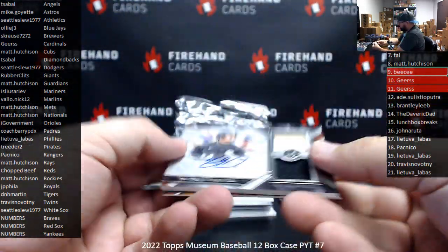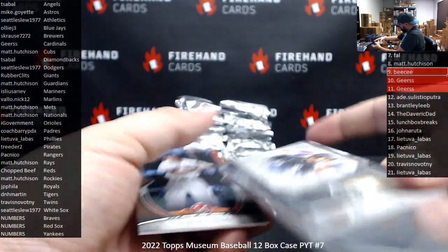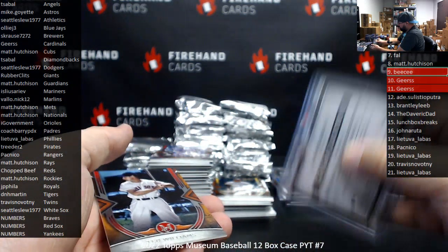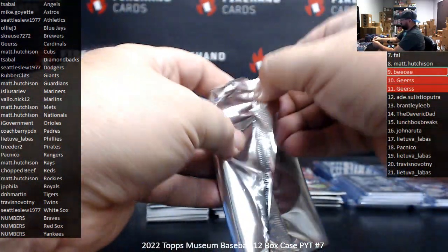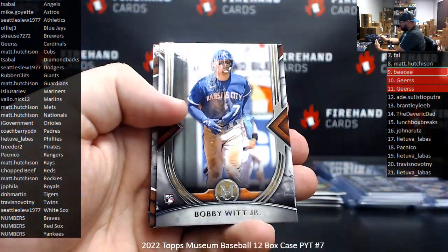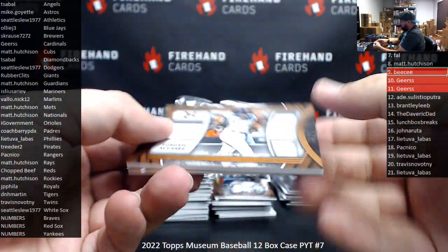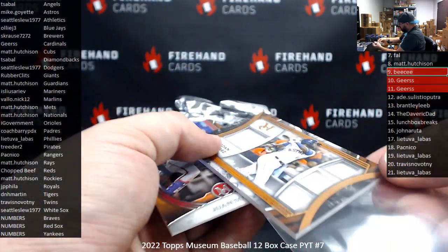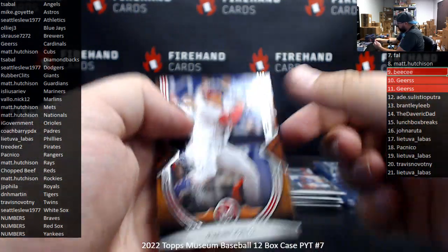Yasmani Grandal for the White Sox, dual relic autographed, White Sox to Seattle Slew. Number to 357. Bobby Witt rookie, Royals. Copper Primary Pieces of 75, Yordan Alvarez, Astros, Mike Guglietti. Juan Soto.